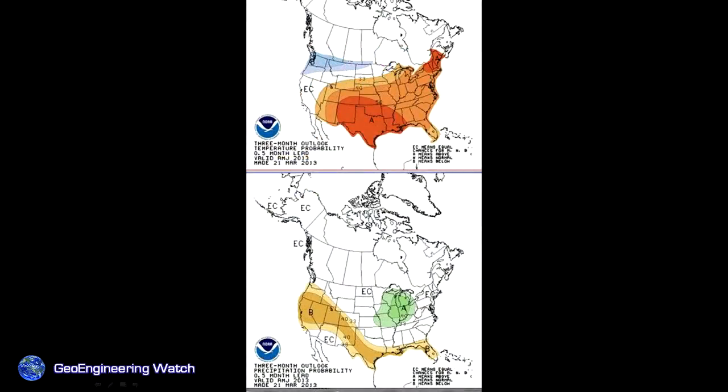Okay, this relates to us as well. If you look at this map, the darker red colors are on the top map. That's above average temperatures. On the bottom map where you see the B in the dark colors, that's below normal rainfall. This is typical for California in recent years. As the storms come through, they aerosolize them. They create clouds, but not much rain falls.